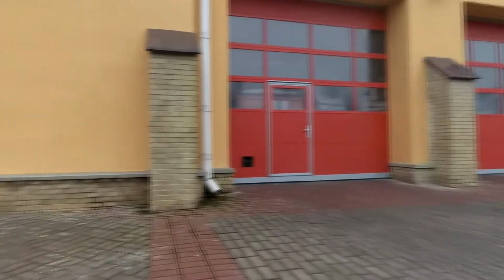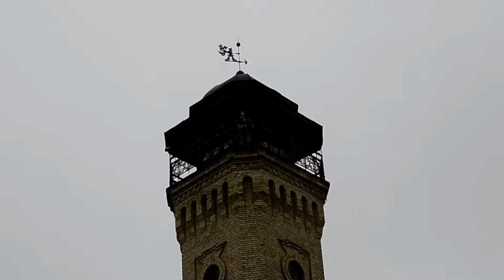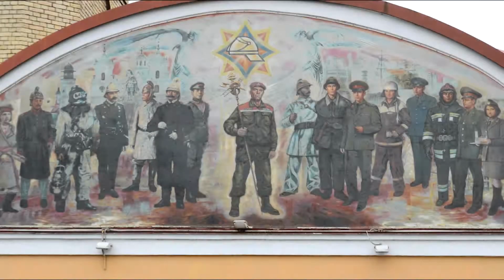When you are in Grodno, don't miss the chance to listen to the trumpeter, who plays his trumpet at 11:58 every day from the top of the fire tower. But don't be late!